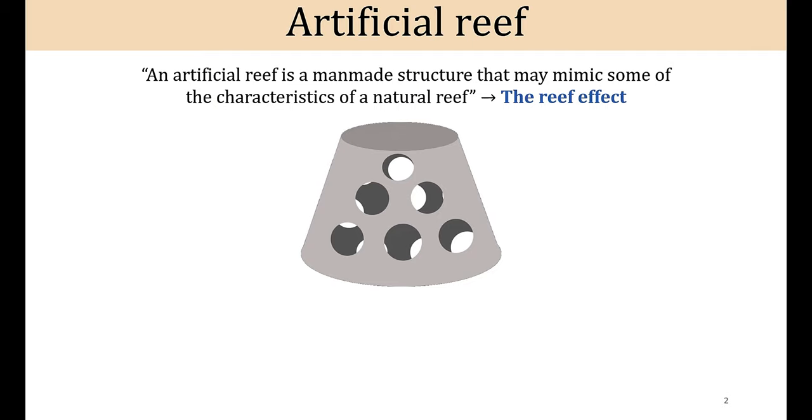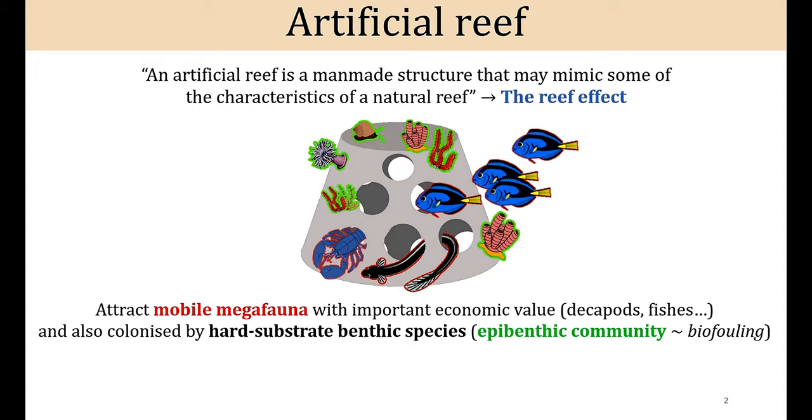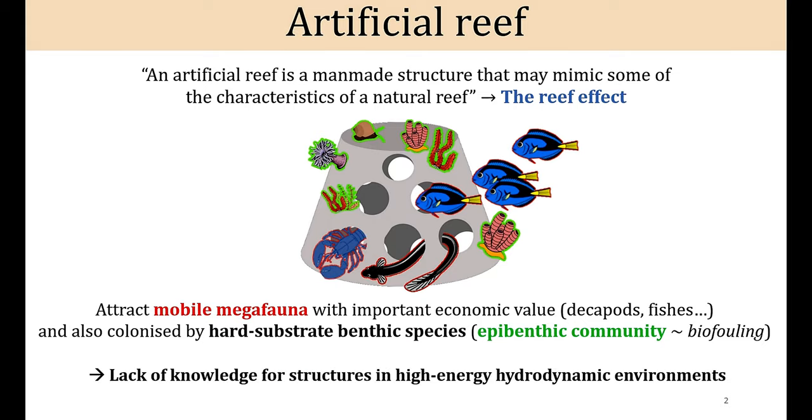Let's remind that all structures associated with the development of marine renewable energy constitute artificial reef. And as any artificial reef, this can be colonized by mobile megafauna, but also by epibenthic communities. Also, the colonization of these artificial structures by epibenthic communities has been documented in several case studies. Our knowledge is limited concerning artificial structures deployed in high energy hydrodynamic environments.